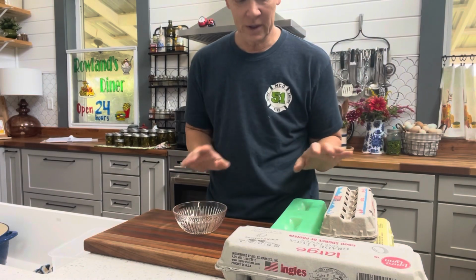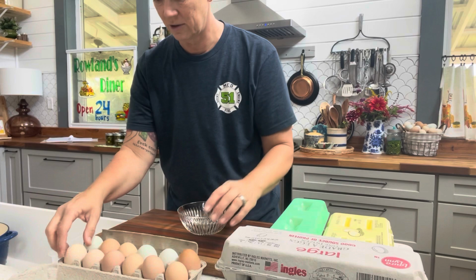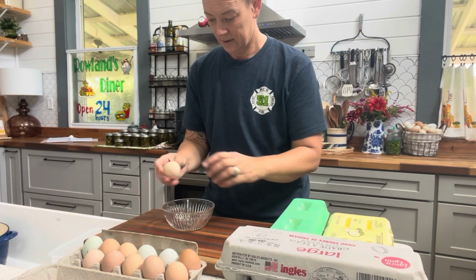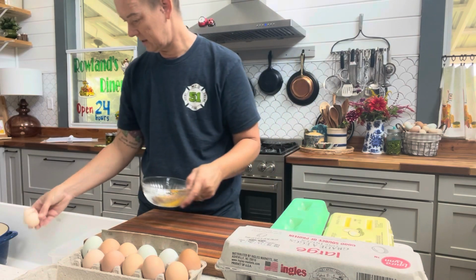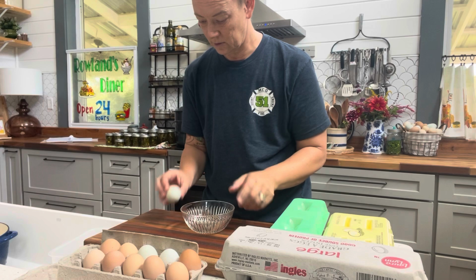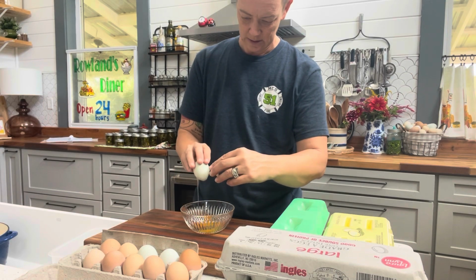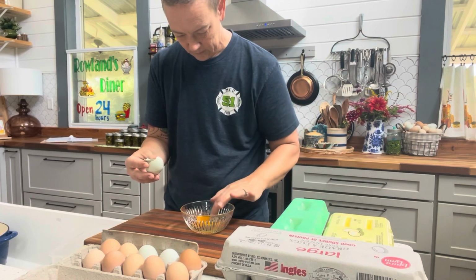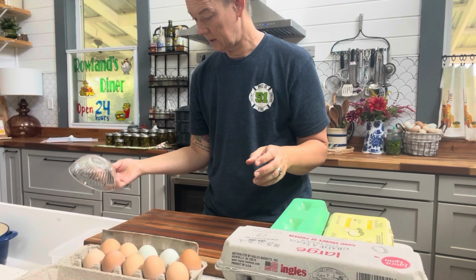You never know if one of these was potentially fertilized and left out. Generally they're not, but I just want to make sure that we don't put a gross one into there. And we'll save all of the eggshells and give those to the chickens. They always enjoy them.